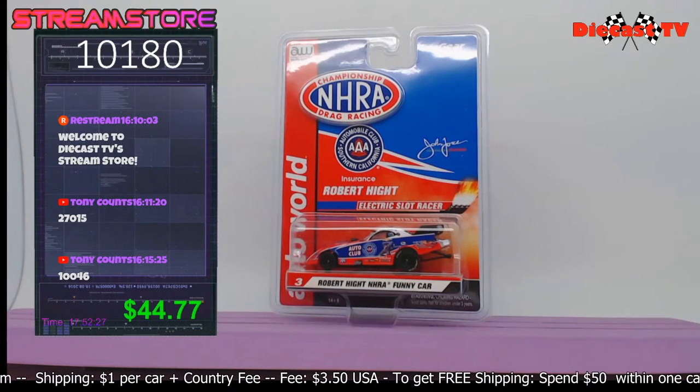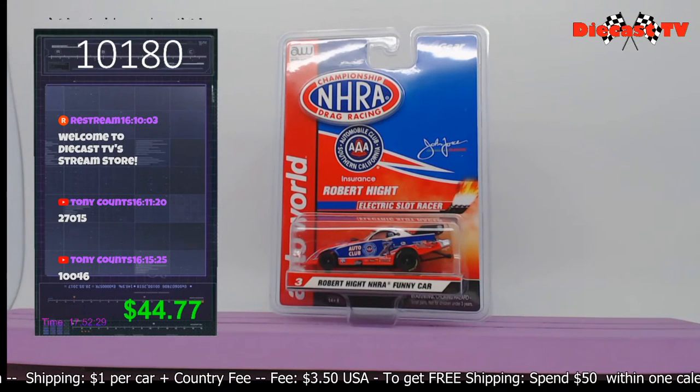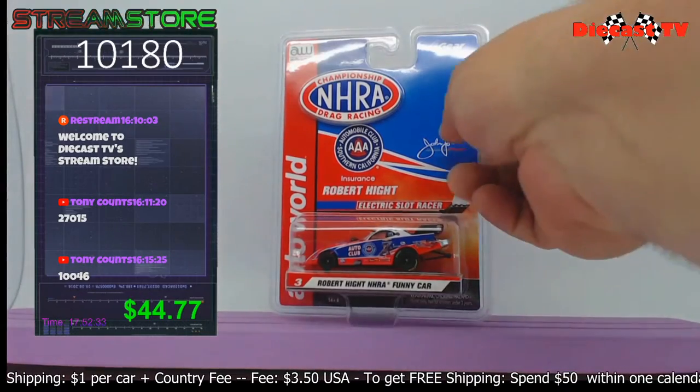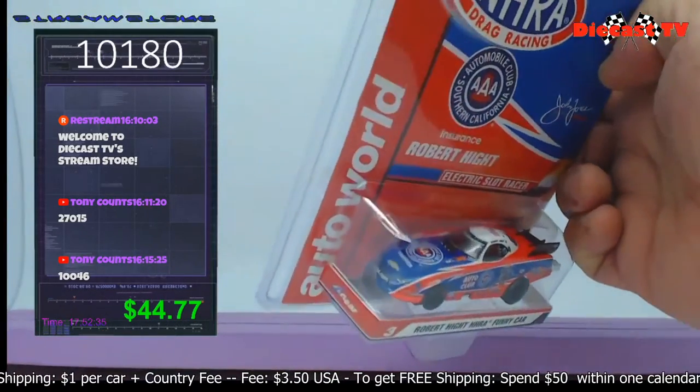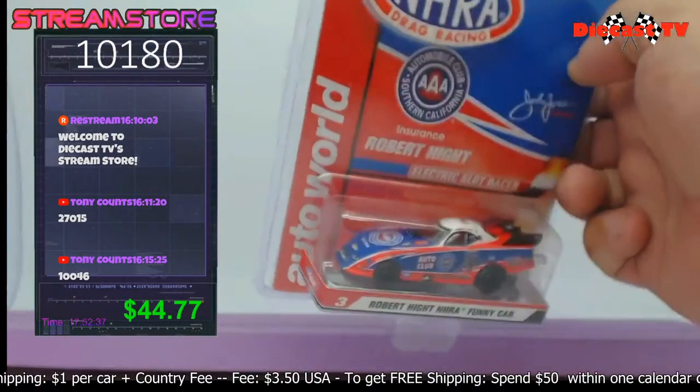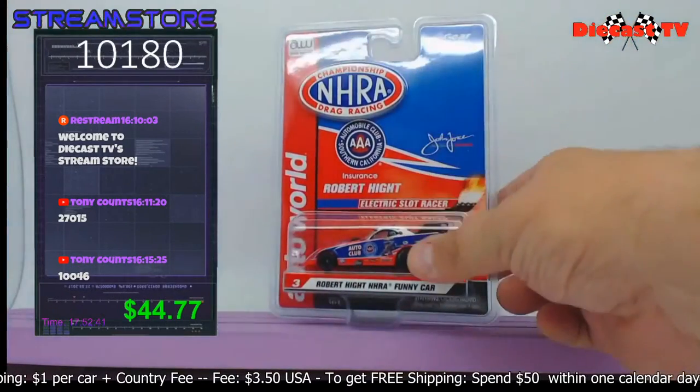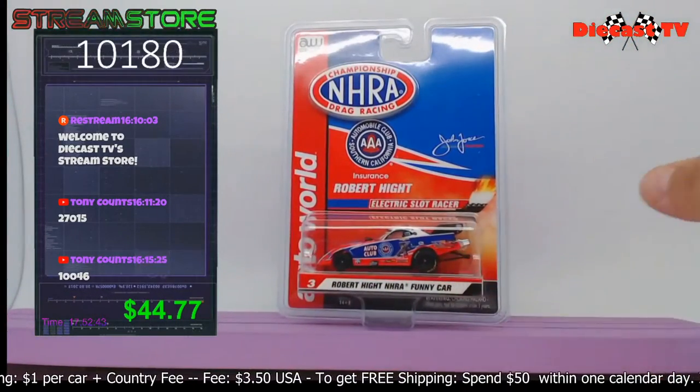It's awesome. This is Robert Heitz car. It's awesome, awesome, awesome. Super cool. Now let's take a look at the tampos close. Look, pretty wicked all the way from the front and the back. He's got the Automobile Club AAA from Southern California all over his. It's pretty wicked all the way through.